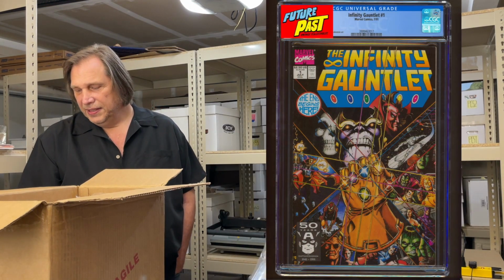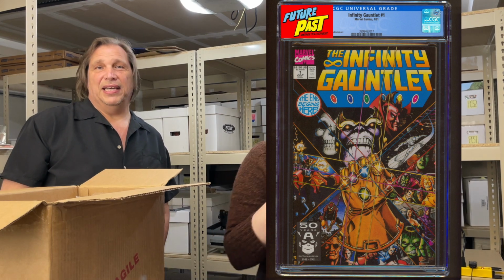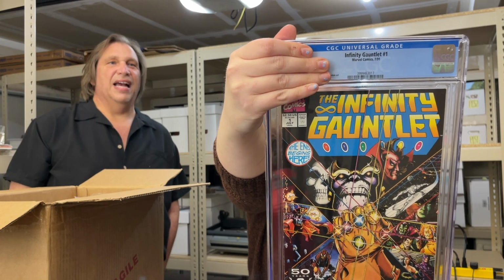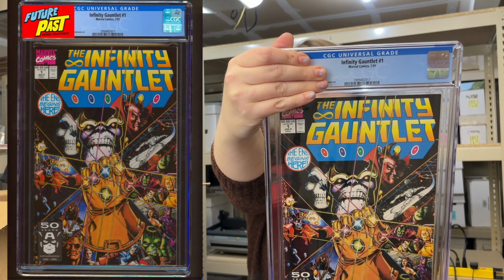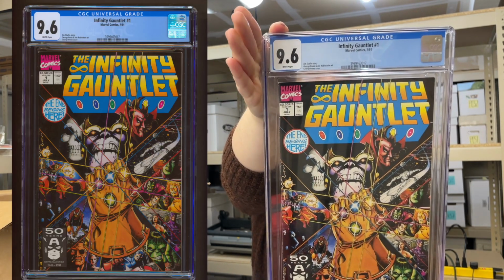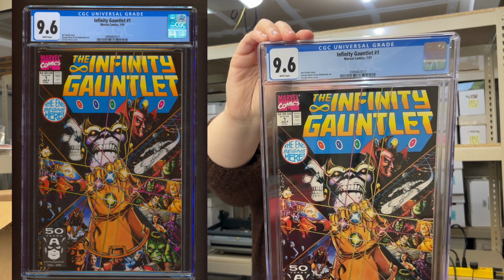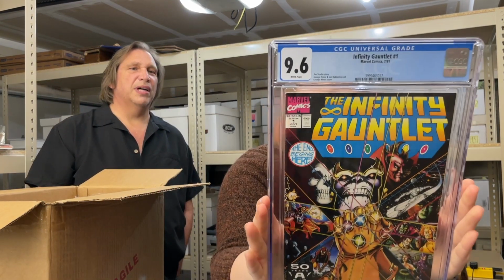So cool. All right, Infinity Gauntlet number 1. Yeah, another one. This was in my pull box back in the day when it came out. I didn't think it was going to be a 9.8, but it's worth slabbing because it was high grade. What did we think it was? I think that we thought it would get a 9.6. Our prediction was, it was a 9.4 initially. What did it get? You were correct, 9.6. Yeah, it was a 9.4, and I was able to improve it a little bit. Tough black cover. George Perez goodness. Rest in peace, George Perez.